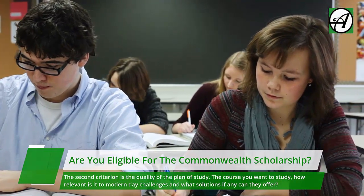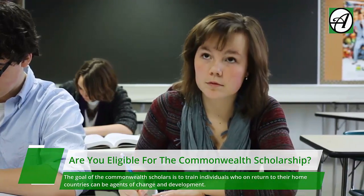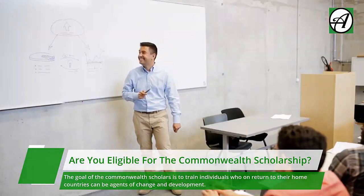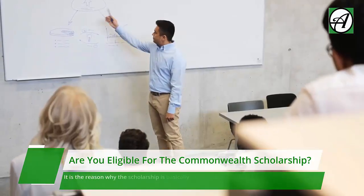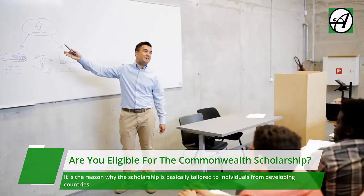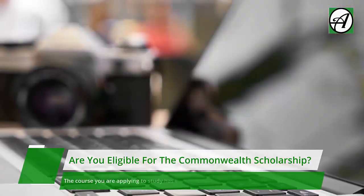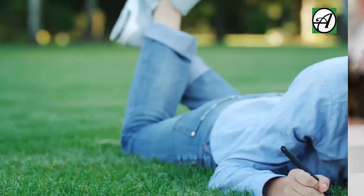The course you want to study, how relevant is it to modern-day challenges, and what solutions, if any, can they offer? Remember, the goal of the Commonwealth Scholar is to train individuals who, on return to their home countries, can be agents of change and development. It is the reason why the scholarship is basically tailored to individuals from developing countries. The course you're applying to study has to reflect this quality.